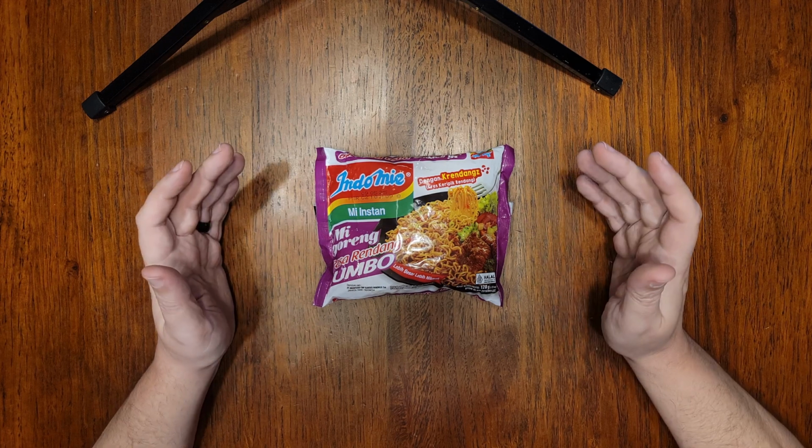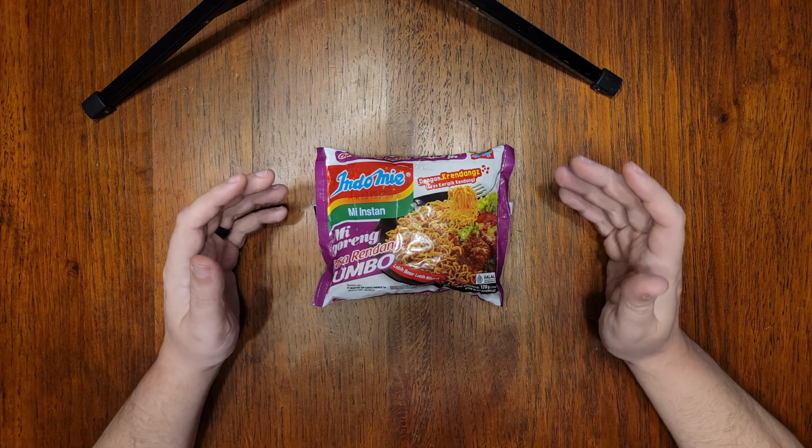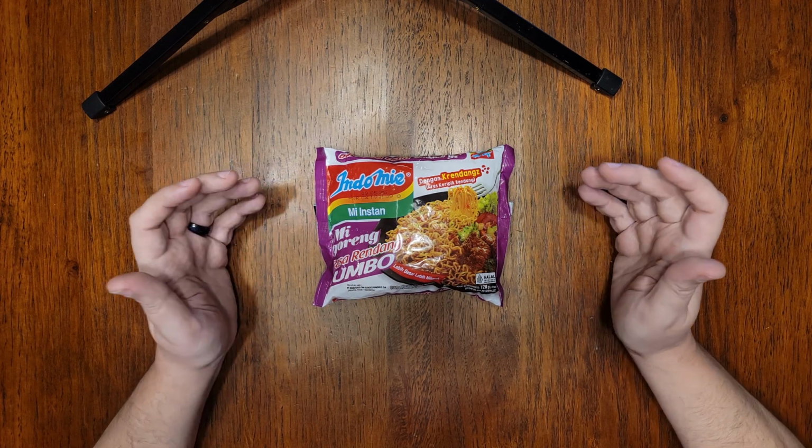Now, I'm not going to assume that I'll get all of that slow-cooked beef goodness in this pack of noodles, but still, I love trying new foods, especially something as appealing as a spicy beef almost curry.